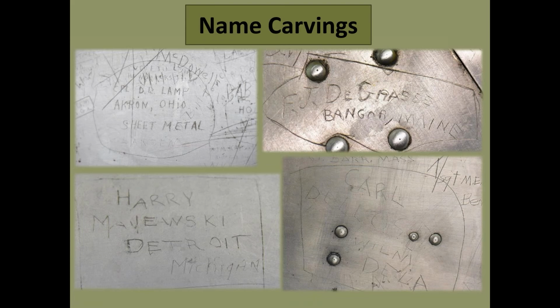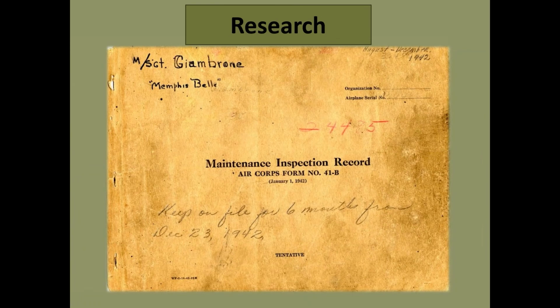And we have had a few children and grandchildren say, my dad or my mom said that she carved her name in the Memphis Belle on the tail turret, or they tell us where, and we've been able to confirm those as well. I kind of laughed because I think, could you imagine going to an air show now and going up to an Air Force F-16 or F-15 and trying to do that? So I guess it's different times.